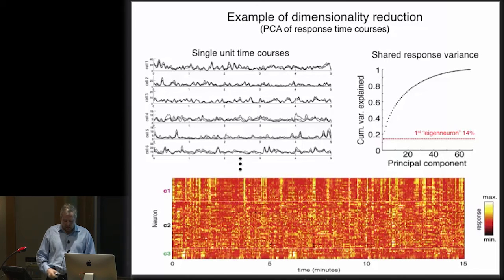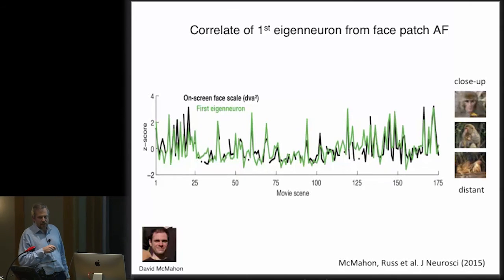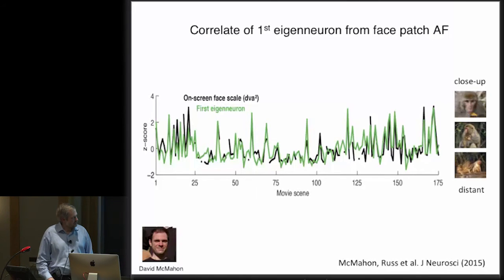uncorrelated primarily. One more point on David's analysis: he asked, what about this first eigenvector, where there's the highest amount of shared variance? Does it correlate with anything? And he actually found something it correlates very well with, which was the size of faces within AF. So this subset of neurons that really did care about faces a lot really cared about the size. He computed a measure of on-screen face size in degrees of visual angle, and that's the black here. Then he plotted that versus the first eigenneuron in the green, and that has a correlation coefficient of 0.75 or 0.8 or something like that.